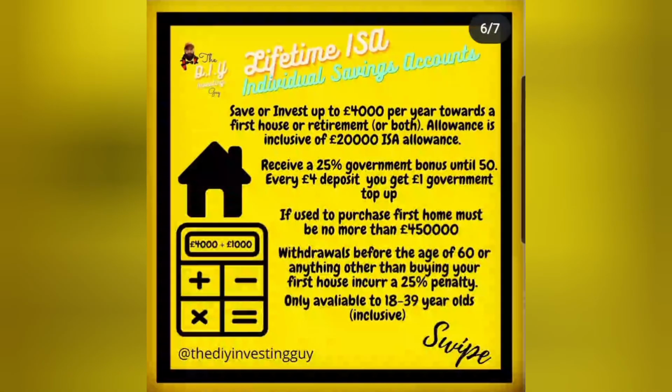To move on, the lifetime ISA is an individual savings account. Now, I'll just put it out there, you can get these in cash, but they're more common in stocks and shares. So you can open a stocks and shares ISA, and you can open a lifetime ISA. If you wanted to invest your £20,000, which not many of us can, you could invest £4,000 into the lifetime ISA and £16,000 into your stocks and shares ISA.